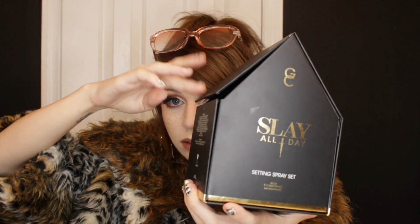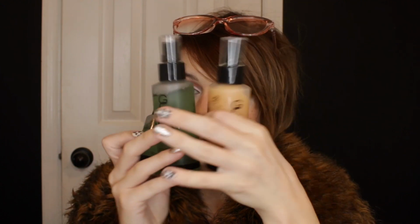It comes in this really cute packaging. It comes in a little house and it's like magnetic. The Busted the House Ice Cream Shack set retails for $59. It comes with two of the full size sprays and one of the little sprays. Each of the full size setting sprays retails for $22 and the mini one retails for $16.